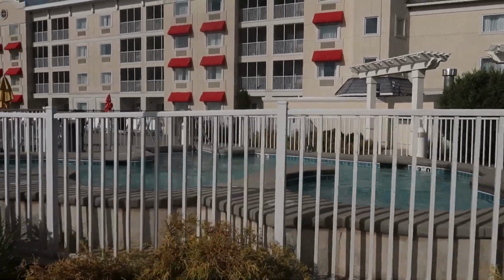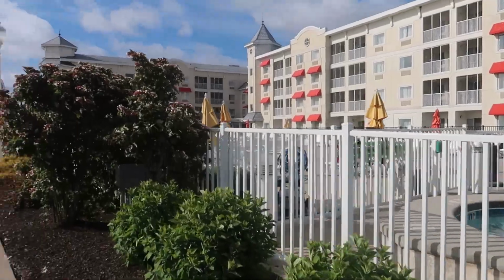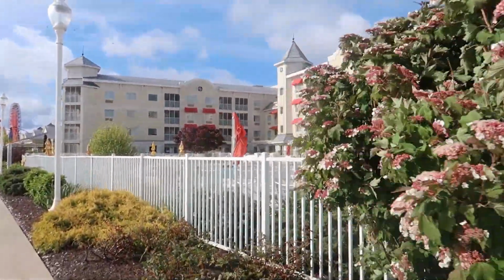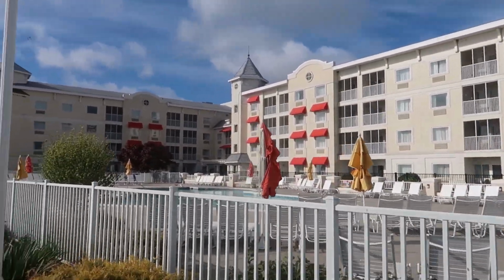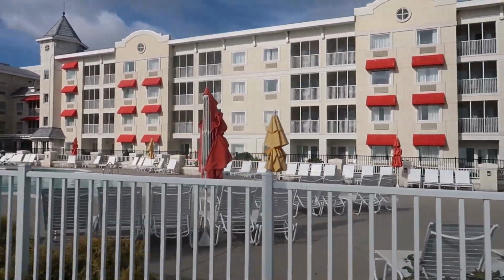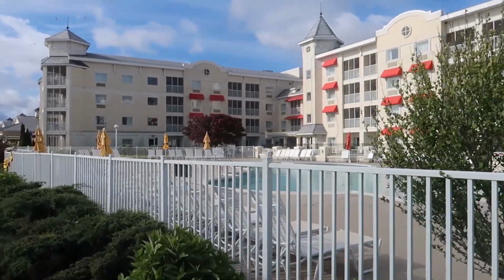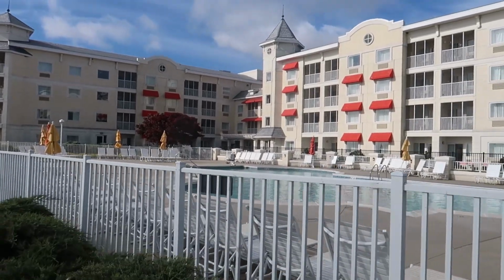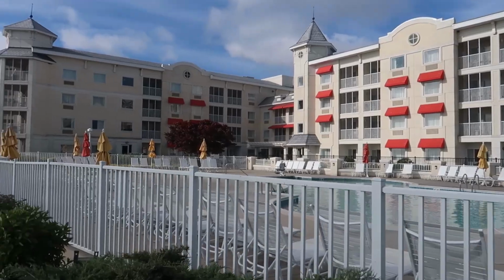There is the hot tub over here at the east wing. And, of course, there was also a hot tub down at the west wing as well. And the pool for the east wing. Also, right through those doors, right over there, is an ice cream shop. So you can be out here at the pool and head in there and get you some ice cream.